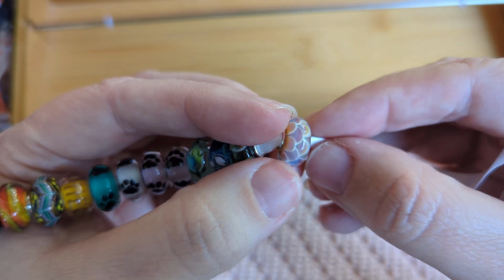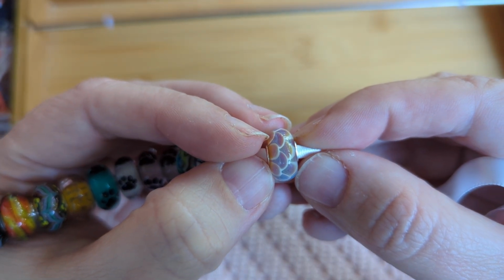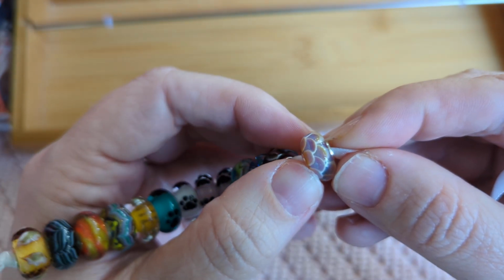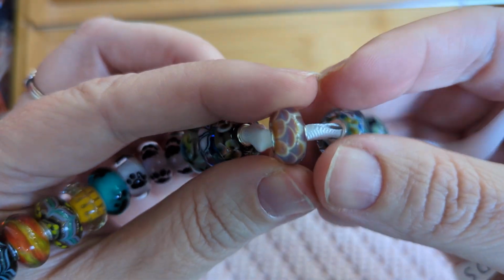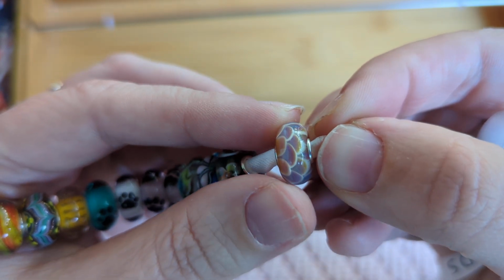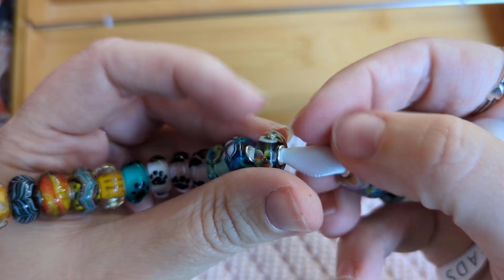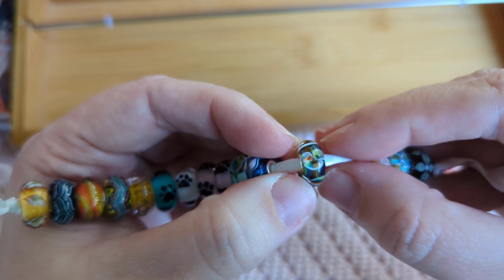And then next, oh, how pretty. That is so pretty. This is my rainbow mermaid, which is absolutely gorgeous. There we go. It's got a lot of white on it, so you can kind of tell the difference between the colors. Next is Rainbow Flower.